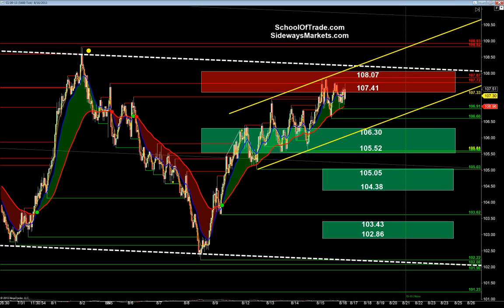Makes sense to me. This is my double top, right? This is my double top area right here. So we're expecting to see some resistance hold here. We also have, again, as price goes higher, the top of both channels.